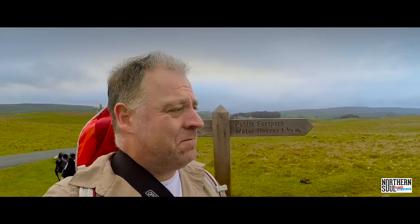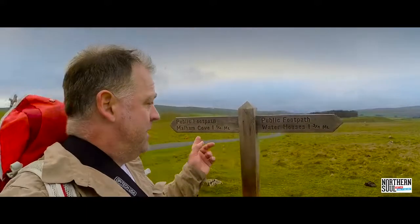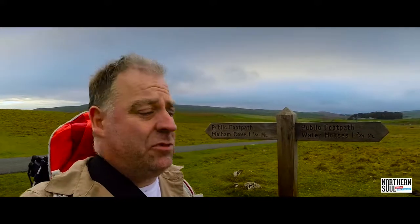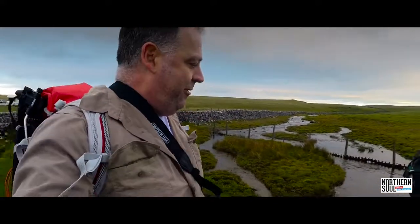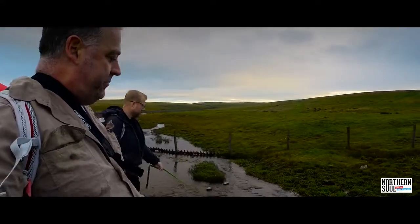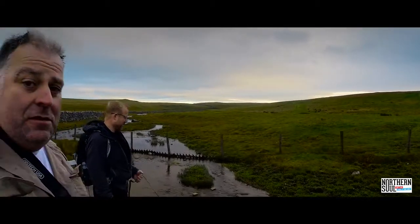From this bleak stretch of moorland, it is rather bleak. Certainly wouldn't like to be stripped naked in the middle of winter and dumped up here. It'll be a little bit fresh, as you can see from behind me. You take a left turn and head down to Malham Cove. Approach the outfall from Malham Tarn. Taking the opportunity of having a lie down, as you do.